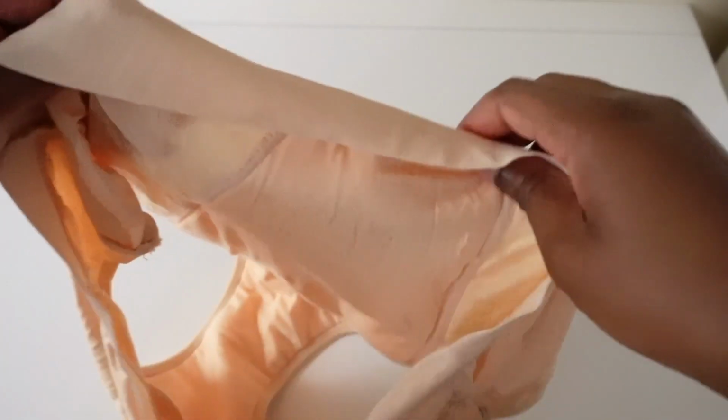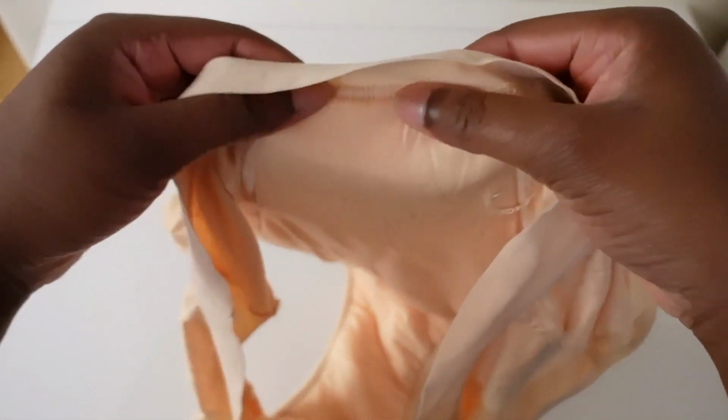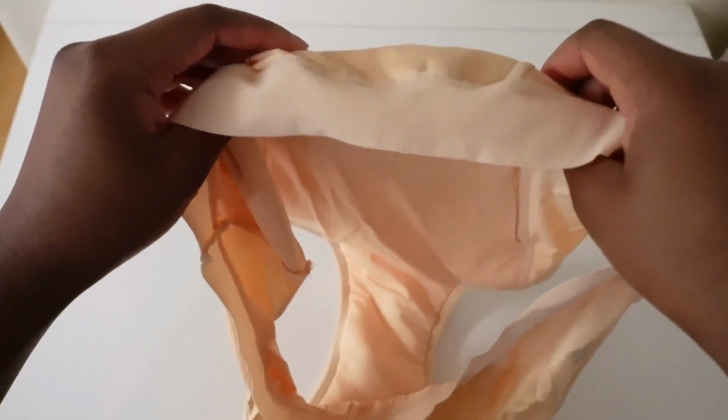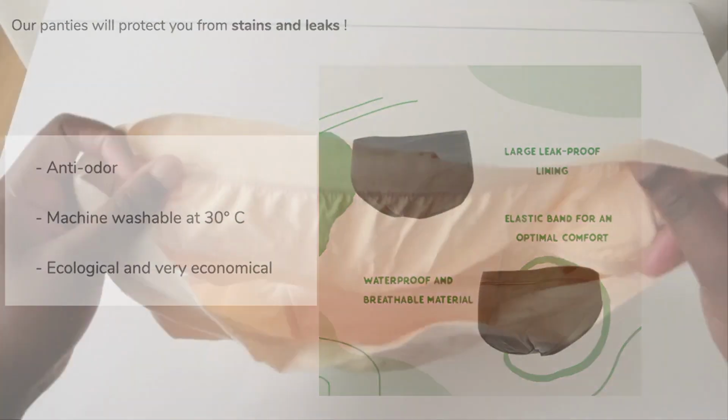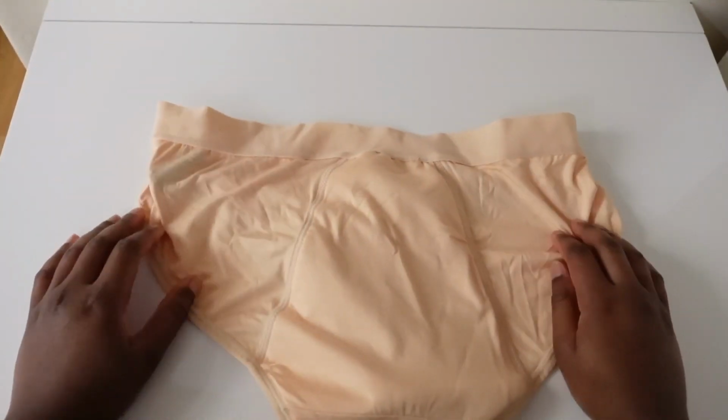As with most period panties, these are reusable and machine washable. They claim to be anti-odor, protect you from stains and leaks, and are machine washable at 30 degrees, ecological and very economical. Now let's talk about my actual experience with these panties. So let's talk about leaks.